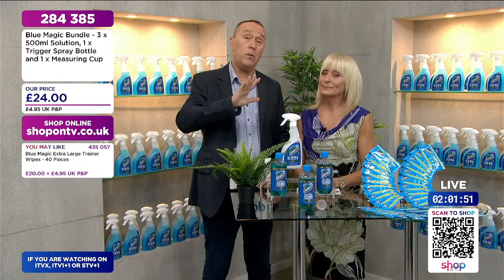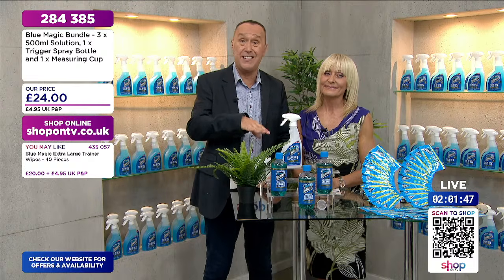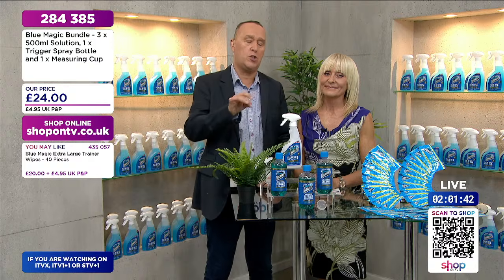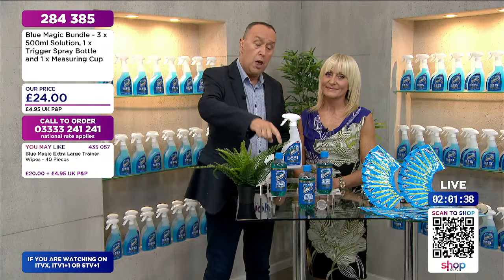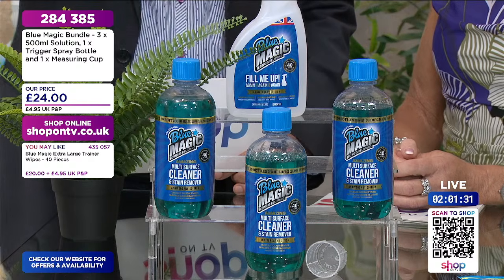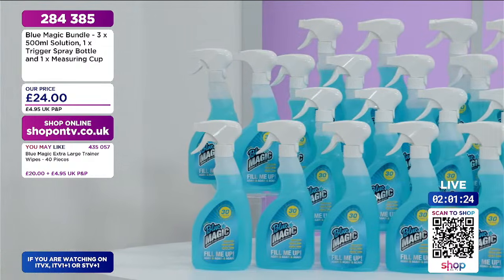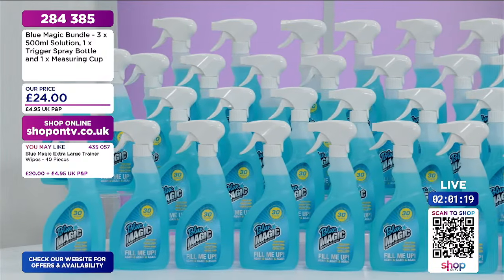Yeah. Now you'll see we've changed the details on the screen and we've come over to our multi-purpose cleaner. This is already flying out the door. When it comes to a multi-purpose cleaner that does so much, and when you look at this, I don't want you to think, oh, you get 3 bottles for £24. Those 3 bottles are bottles of concentrate. So you dilute them with water, you fill up the spray bottle, and you can fill that spray bottle 50 times, times 3, up to 150 bottles of cleaning solution for just £24.